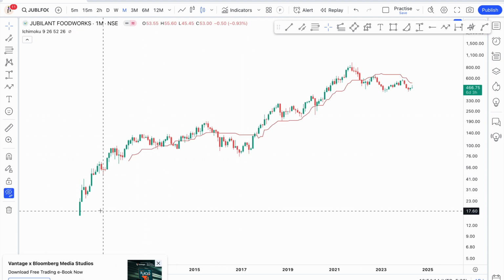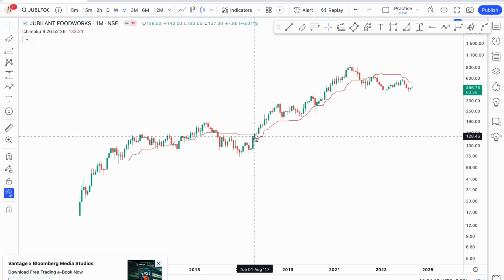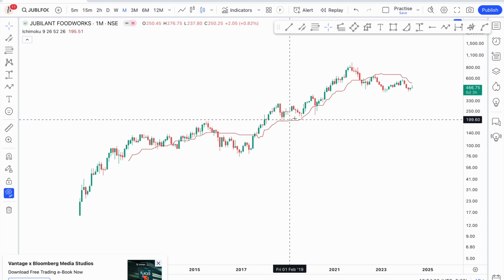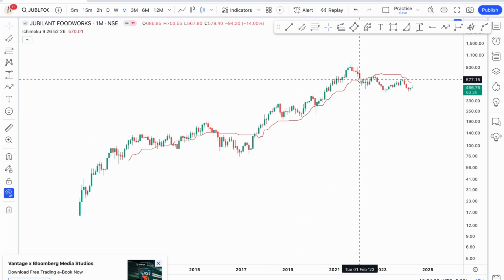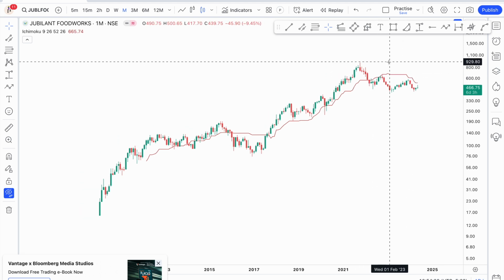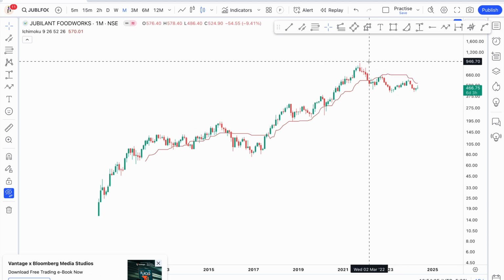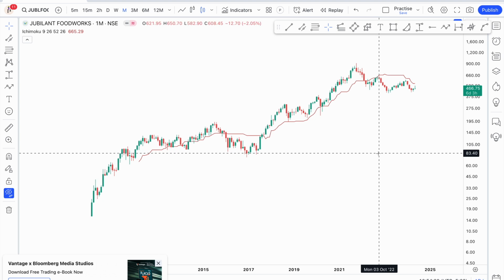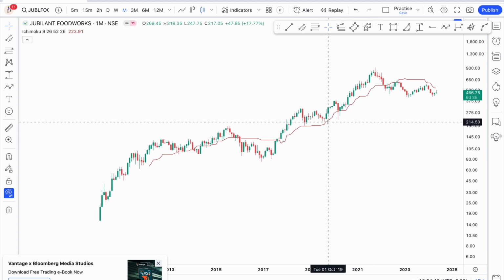So if you are taking this from here to here, at first it did not work, but after that, once it is broken here, it was working fine. It takes the support on this baseline, and once this is broken, it takes the resistance also. Now clearly we can see that this baseline is working for this Jubilant Foodworks chart as well. We don't want to put many indicators here, so we will stop this one.